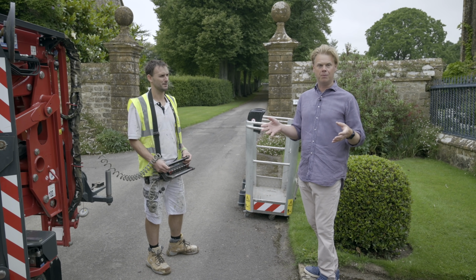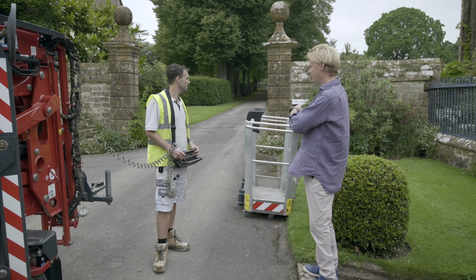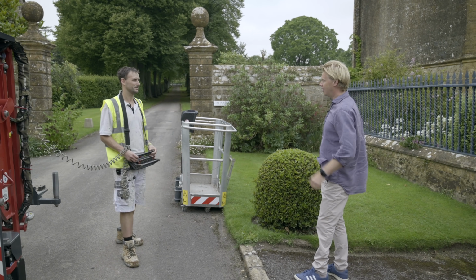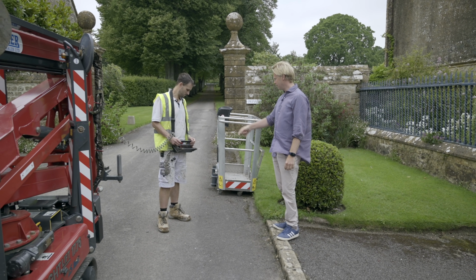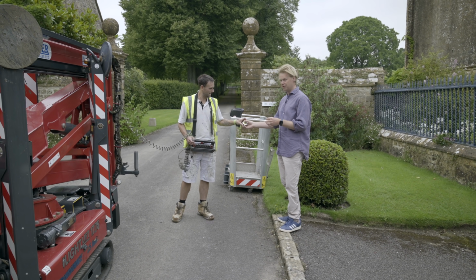But there is a problem, isn't there? Which is that we can't get it through the croquet lawn door. No, so we've got to get it through the garden entrance on this side. Yeah. But we just don't know whether it's going to work. No. So have you got a tape measure? Yes. And I'm going to do some quick and dirty measuring and give you my assessment.